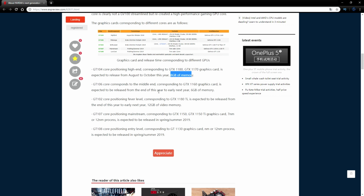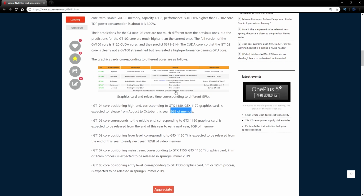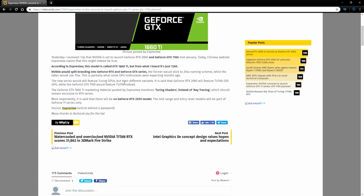Now, mind you, EX Preview are pretty good at supplying some details, and obviously with any rumour please do take it with a pinch of salt, but now this has been backed up by video cards themselves, and as of a couple of days ago they have come across what's going to be launched. So it looks like Nvidia, along with their GeForce RTX 2060, are going to be releasing a second card, and in this case it's going to be a GTX 1160, which is going to be around mid-January.